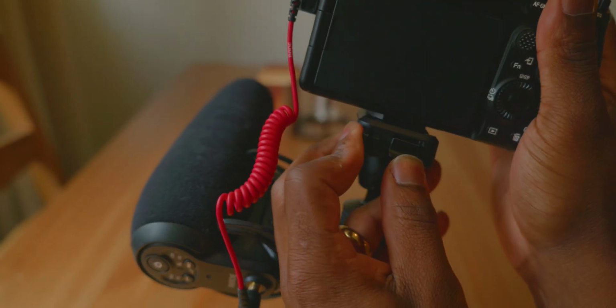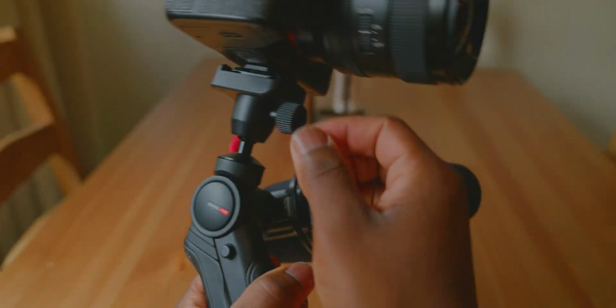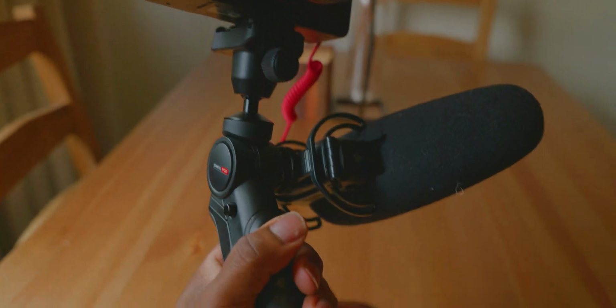The other thing that I like about it is that once you insert it, it's pretty much locked in. However, you do have this knob on the side which you can twist to make sure that you double lock it in so that nothing falls off whenever you're trying to record out and about on the go.